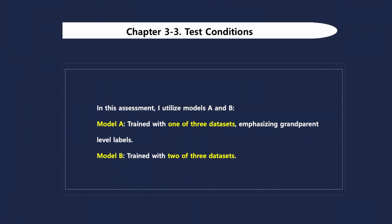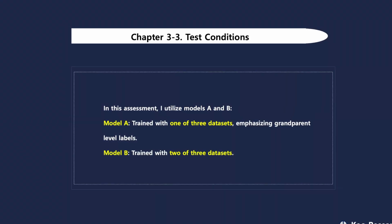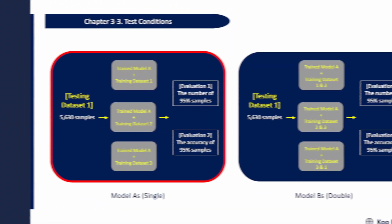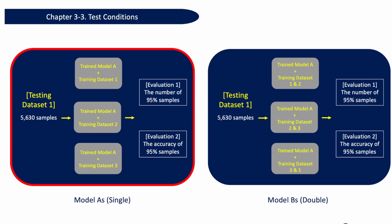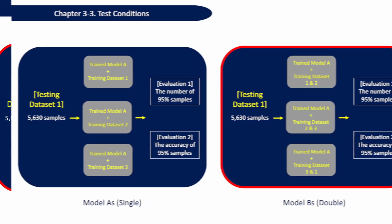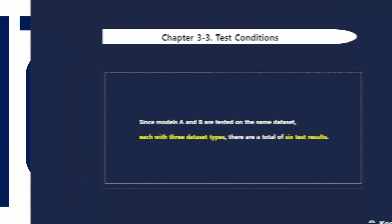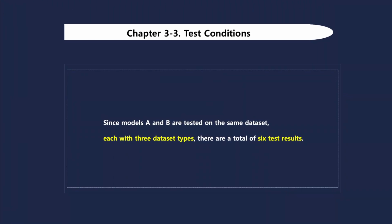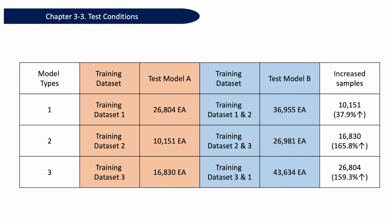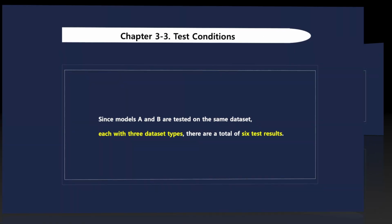Chapter 3-3. Test Conditions. In this assessment, I utilize models A and B. Model A, trained with one of 3 datasets, emphasizing grandparent-level labels. Model B, trained with 2 of 3 datasets. Since models A and B are tested on the same dataset, as shown in this figure, each with 3 dataset types, there are a total of 6 test results.